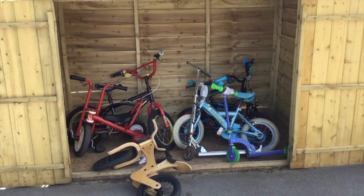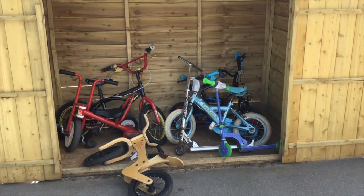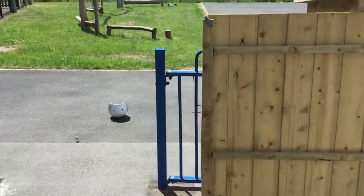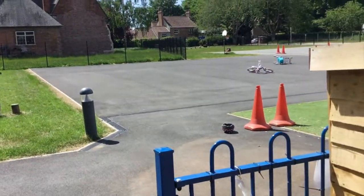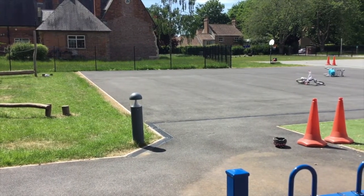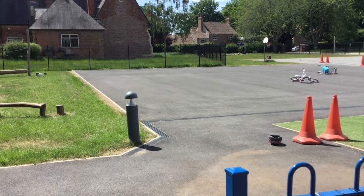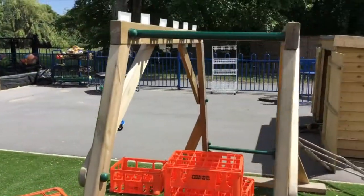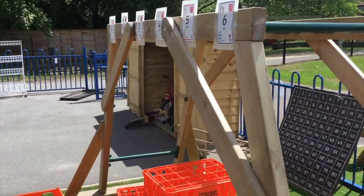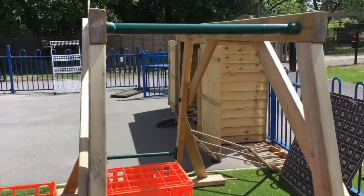Small selection of scooters and bikes and trikes that the children can use, and we have helmets too. And the children are able to use the big playground for this when no one else is playing on it, and enjoy developing some physical skills. Area of early years of the monkey bars. Children absolutely love learning to master these and develop their physical strength.